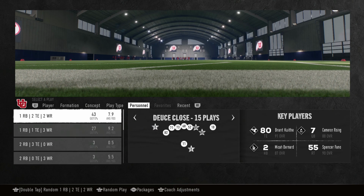Notice where it starts off with 12 personnel. A ton of it is in here. You got 1, 2, 3, 4, 5, 6, 7, 8. You got 8 12 personnel formations. That is an absolute ton. So you got to love your tight ends if you're going to use this playbook.